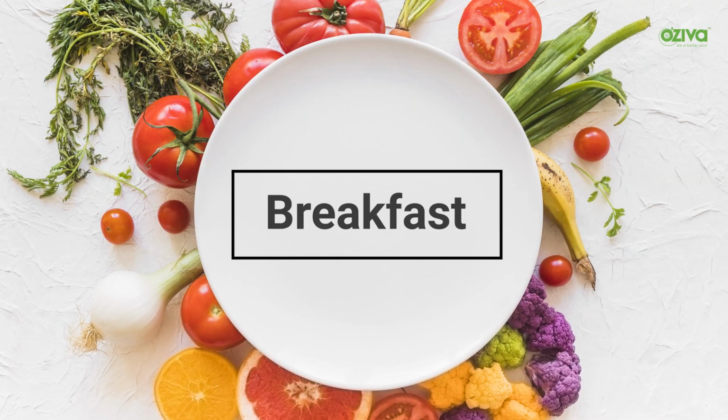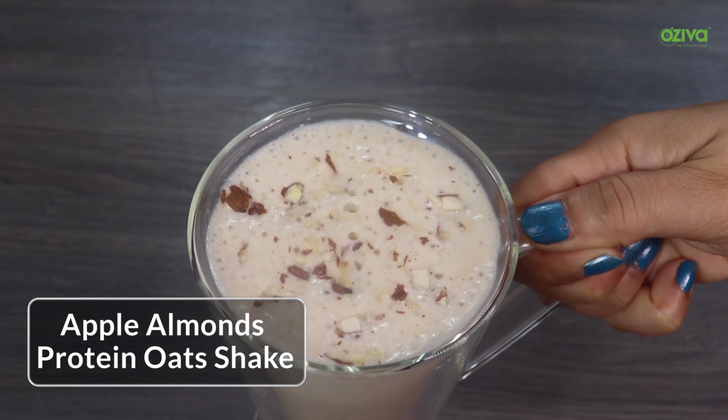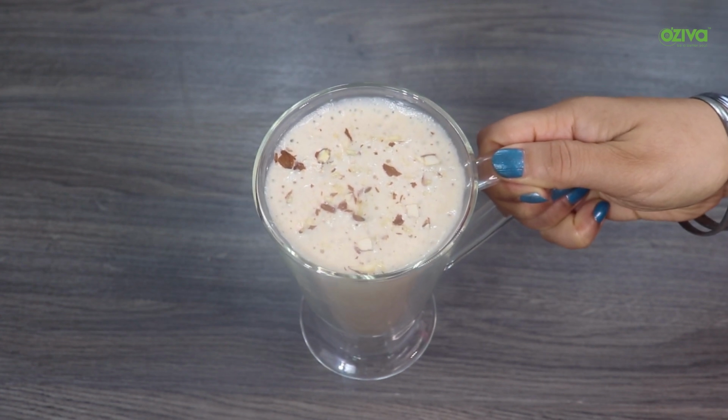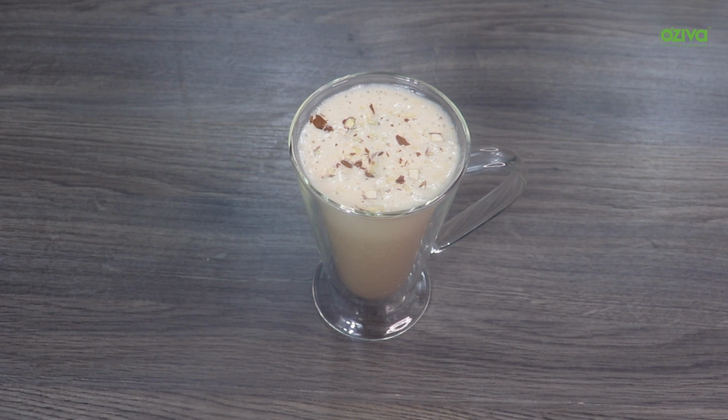For breakfast we have apple almond high protein oat shake. This shake is easy to make, very filling, tasty and refreshing. It is going to give you a healthy morning dose of fruit, grain and proteins all together. So let's get started with the ingredients we would need to make this very filling weight loss drink.